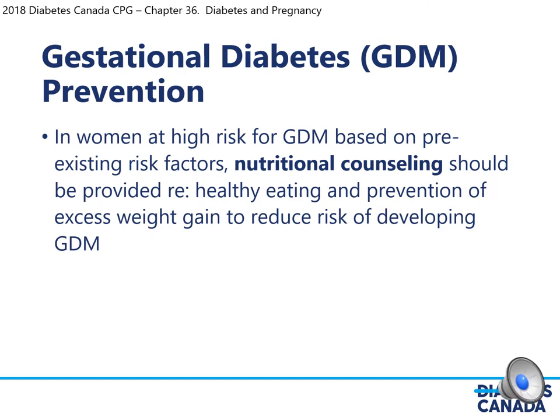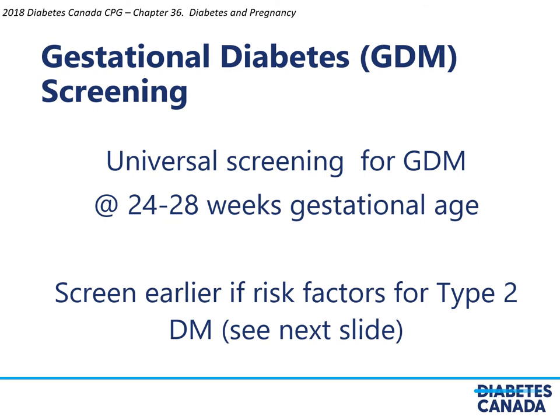In women at high risk for gestational diabetes, based on pre-existing risk factors, nutritional counseling should be provided regarding healthy eating and prevention of excess weight gain in order to reduce the risk of developing gestational diabetes. It is recommended that universal screening for gestational diabetes be done at 24 to 28 weeks gestational age. One can screen earlier if there are risk factors for type 2 diabetes.